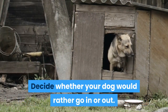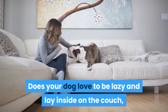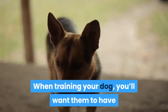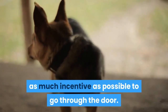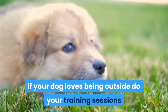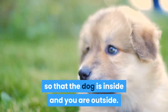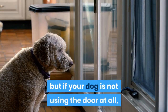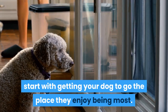Decide whether your dog would rather go in or out. Does your dog love to be lazy and lay inside on the couch, or would they rather be outside running around in the yard? When training your dog, you'll want them to have as much incentive as possible to go through the door. If your dog loves being outside, do your training sessions so that the dog is inside and you are outside. Practice with your dog going both in and out of the door, but if your dog is not using the door at all, start with getting your dog to go to the place they enjoy being most.